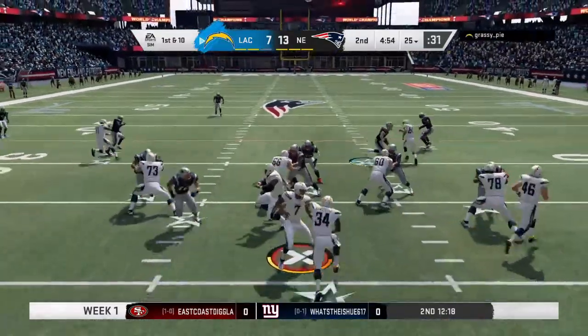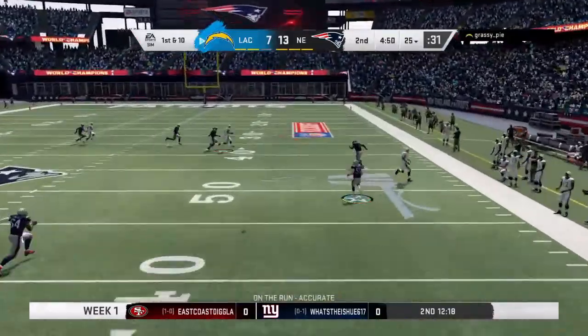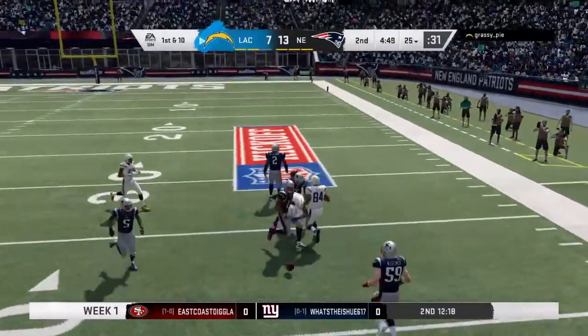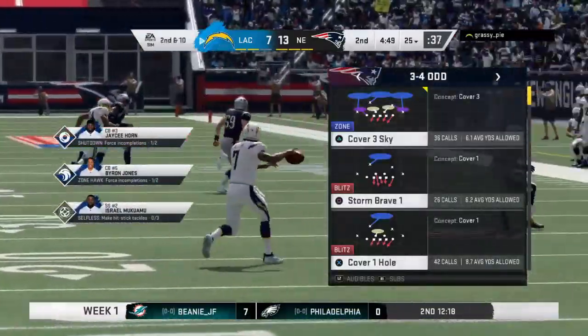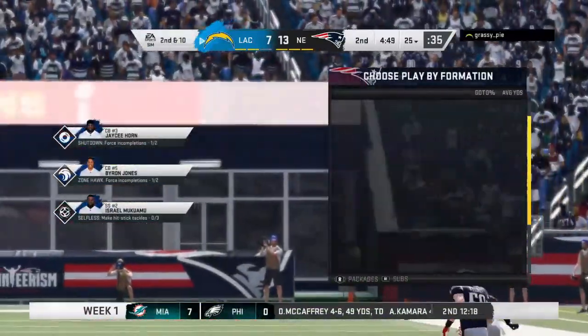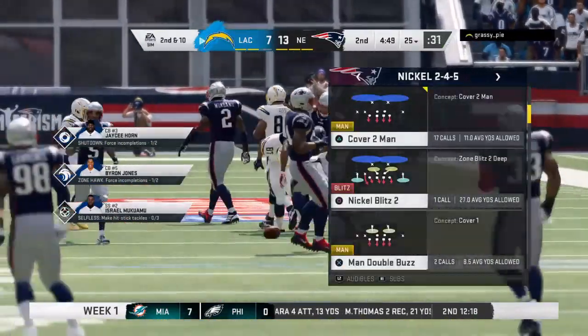And when you start plotting for this drive, when you start thinking to yourself, okay, what are we going to do? You don't go away from what you did before because that worked. But you have to be prepared for wrinkles and counters because you know they'll make some adjustments. Meanwhile, they take a shot to start the drive, but this is going to wind up incomplete.